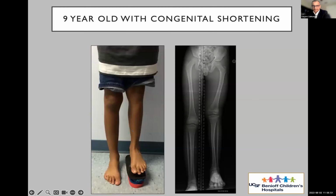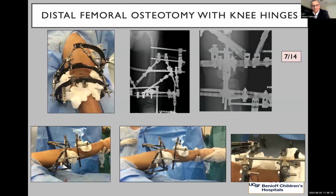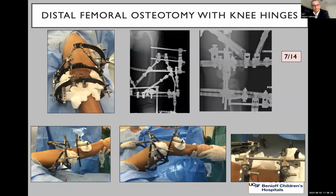And then finally, my little journey through congenitally short femur. I'll show you maybe 3 or 4 quick cases, how at least my practice has evolved. So a few years ago, a 9-year-old with a congenitally short femur, pretty classic treatment with supraacetabular osteotomy to improve coverage, a contralateral epiphysiodesis, and then lengthening using external fixation with hinges across the knee to protect against knee instability with a deficient ACL.